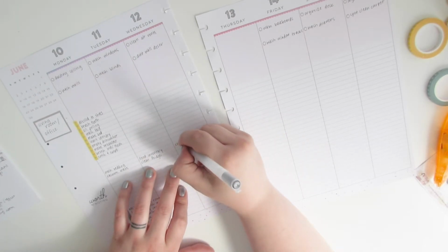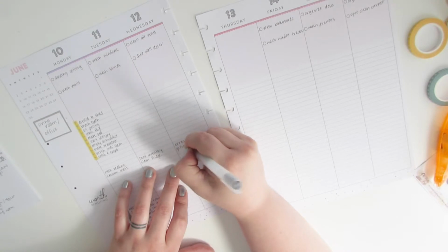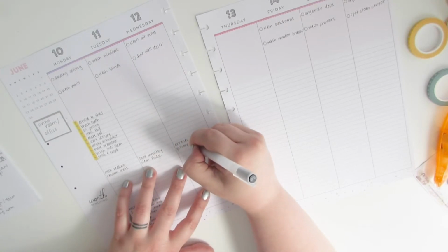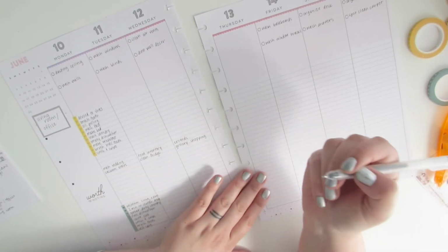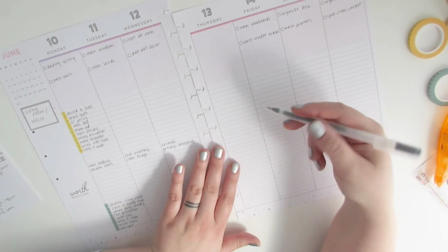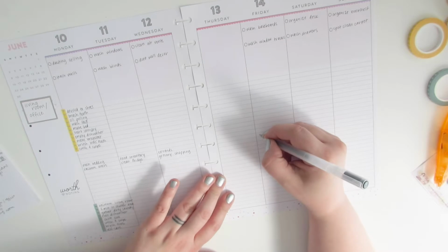And then Wednesday, we try to do all of our errands and our grocery shopping. It's not easy to take 5 kids out, 7 and under, so it's really nice to get it all done at once. Okay, so Thursday's off. It bothers me if these aren't lined up, so okay.